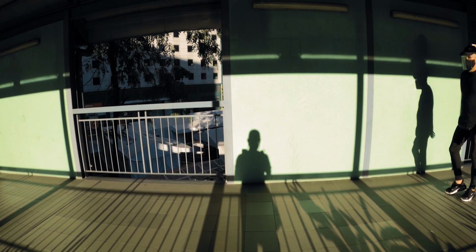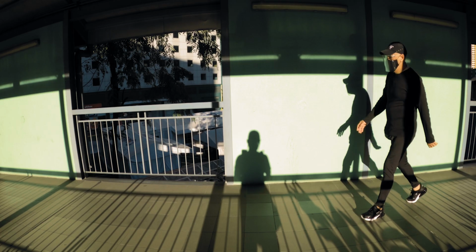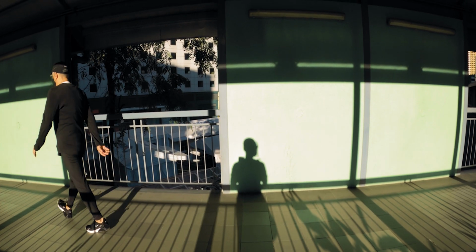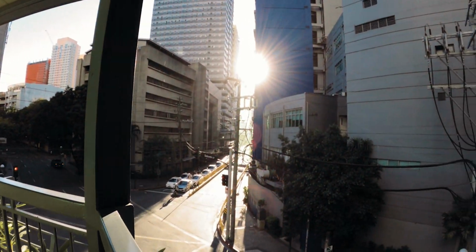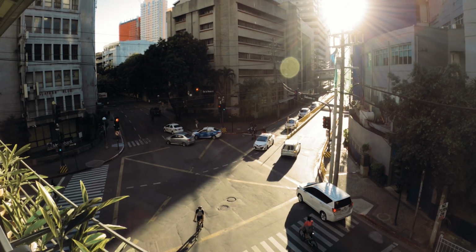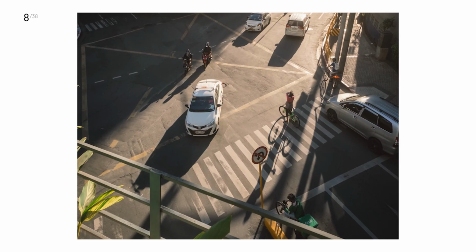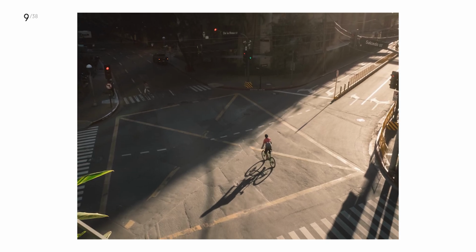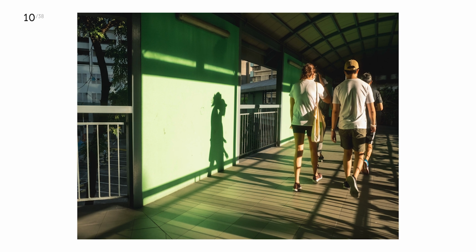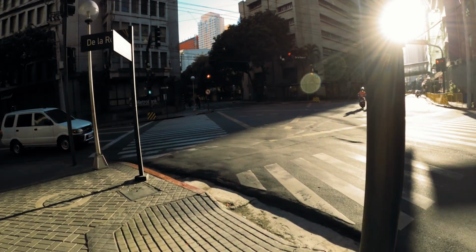Incorporating my own shadow is something I enjoy doing in my photo walks. Before we head down and take backlit photos, let's revisit one of my favorite spots in Makati. A lot of my favorite photos were taken from this spot and at this angle. This spot is where we'll start taking backlit photos.